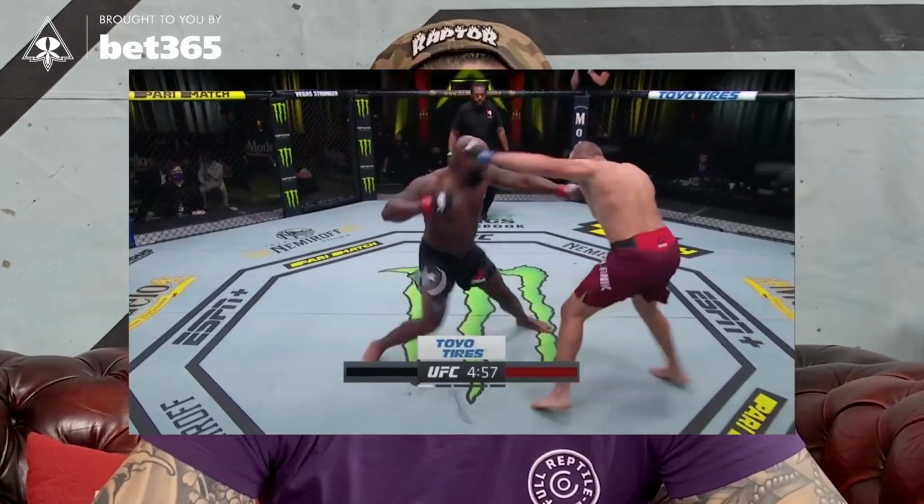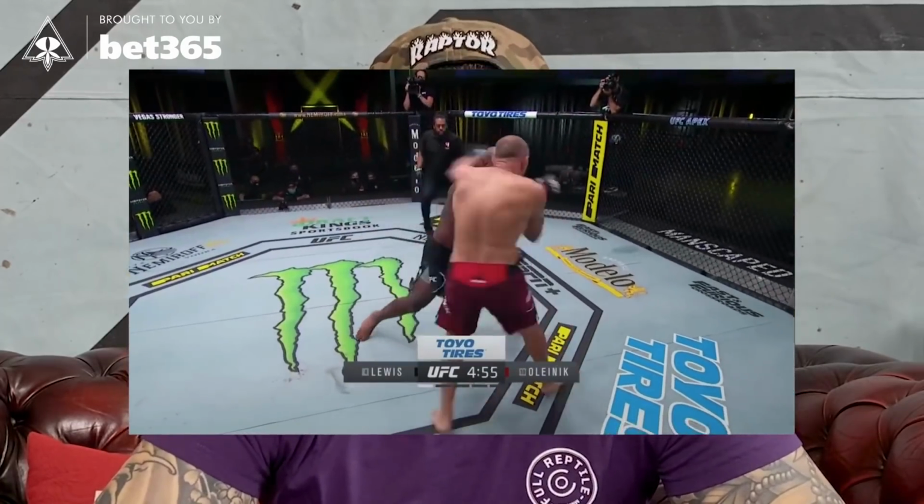Curtis Blaydes is coming into this one as the wrestler. He's going to be working behind a jab. He's going to be chopping into that low kick. He's from one of those teams that really work that low kick, the calf kick, and make it valuable to them. What is he? He's in Colorado, isn't he? He's got that Colorado. So he's going to be pushing a pace hard. He knows that that's a weapon against Derrick Lewis.